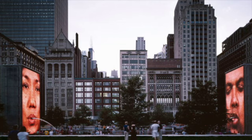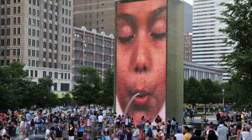The Crown Fountain was made in 2004 by Jaume Plensa, and they are 2 50-foot tall LED and black granite screens. The School of the Art Institute of Chicago recorded over 1,000 different residents from Chicago to be the feature of this sculpture. Traditional gargoyles that were used as waterspouts were the inspiration of water flowing out of the mouths of the people.